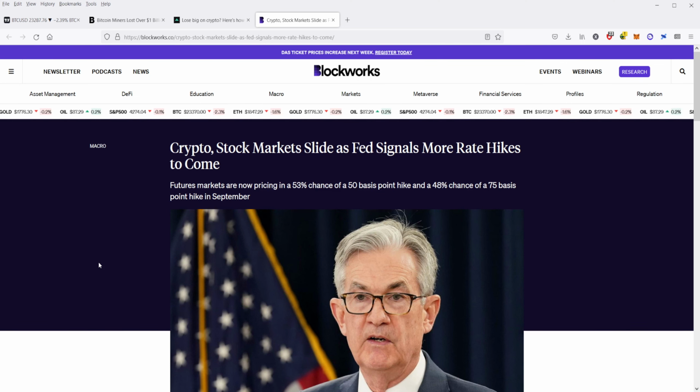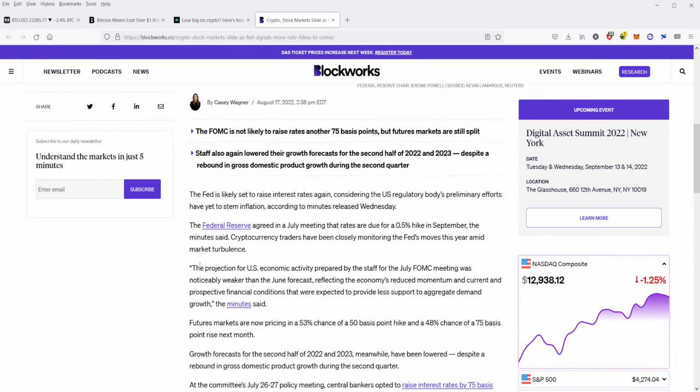Now, if you're bullish, you want to see them go with the 50 basis point hike and not the 75. If they go with the 75, that means inflation is not under control, and they're going to keep raising rates, and the markets will suffer for that. Stocks and crypto will go down if they did this 75 basis point hike. So the market's basically split even Steven on whether it's going to be a 50 or a 75. That can change between now and September, when they actually make that decision.